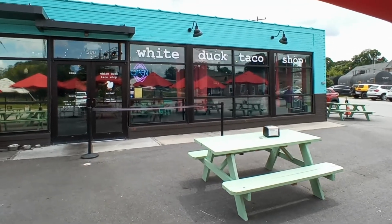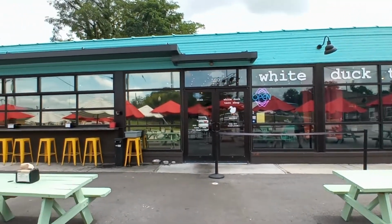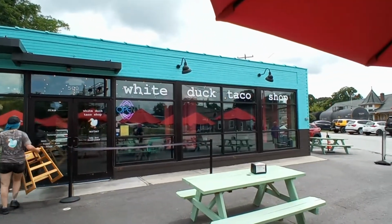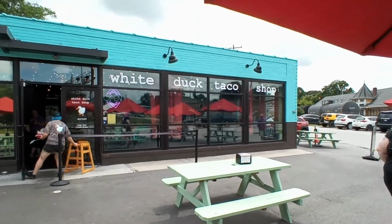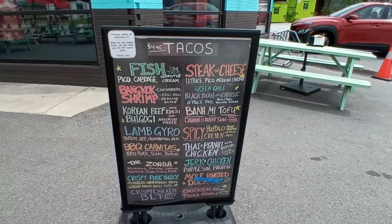This is the famous White Duck Taco Shop. It's so cool. It's just a fun little place, great food. There's a couple of locations, and one came close to us, and we were very excited. Alright, with the sun, it's hard to see. But anyway, here are the tacos that they have.